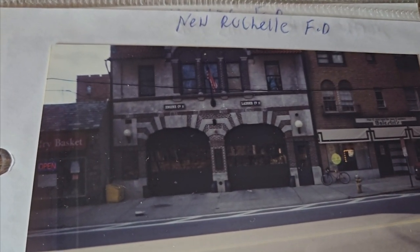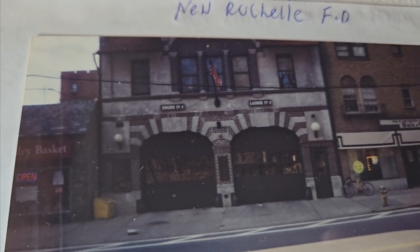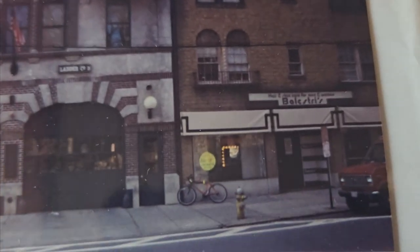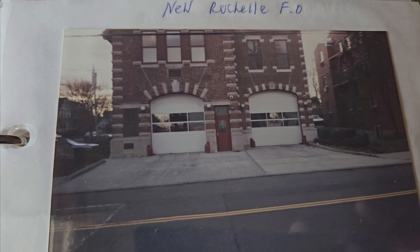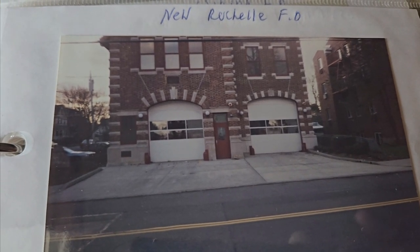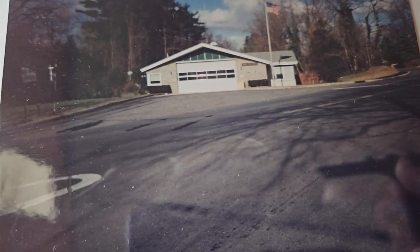Station 3, North Avenue. And yes, that's my bike out there. Station 4. And Station 5.